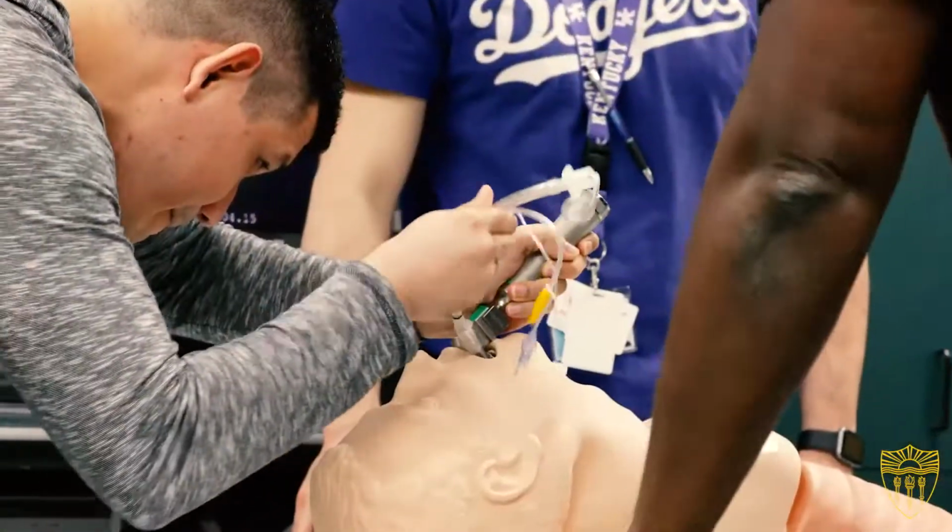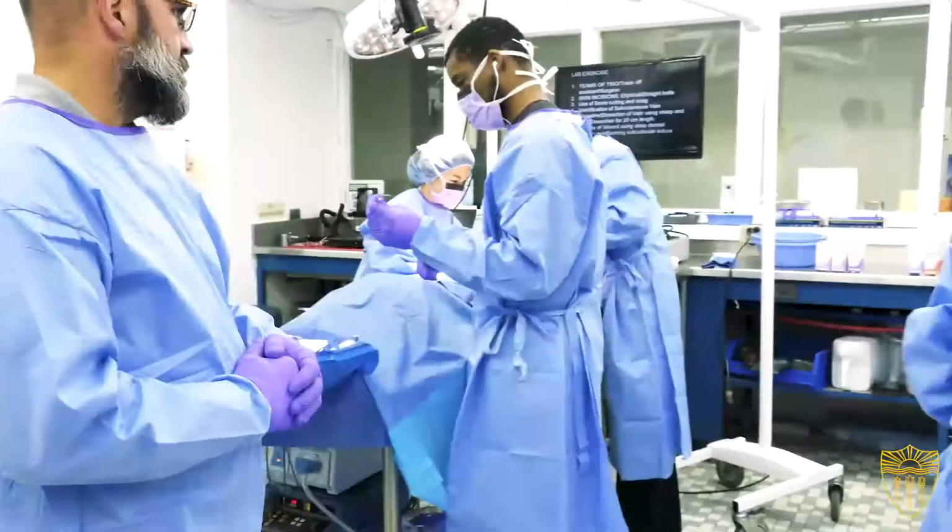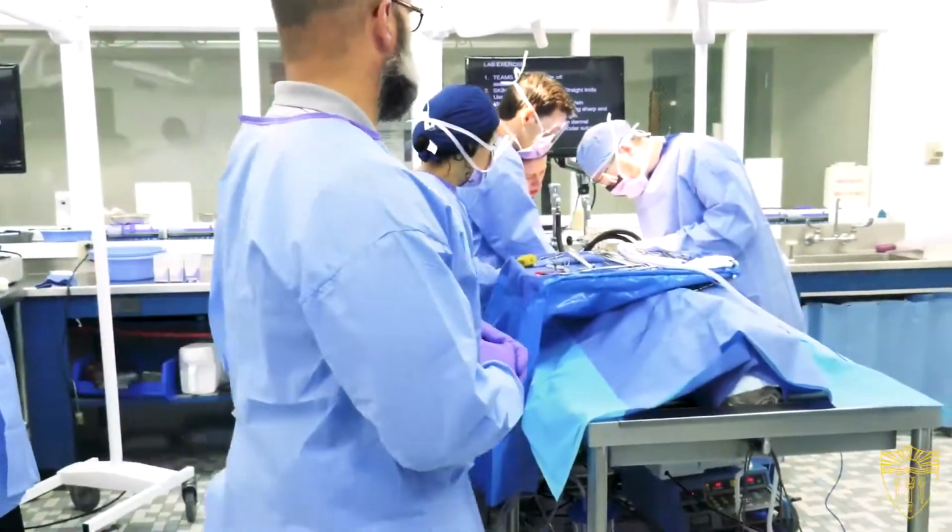No longer can we accept the fact that students, residents, or really anybody practices skills on real patients. Instead, they need a safe environment where they can go practice and hone a skill before they transfer that skill to the clinic, the OR, or any medical setting.